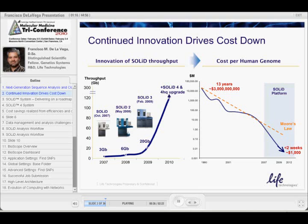And what has happened is that the increase in throughput of those machines is faster than the so-called Moore's law from the computer industry, where hardware and computers double in a period of time. So now we can start talking about sequencing, for example, hundreds or thousands of human genomes, and the cost of this is reducing dramatically.